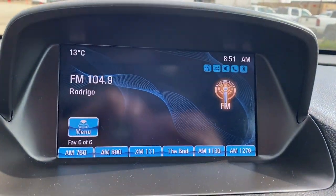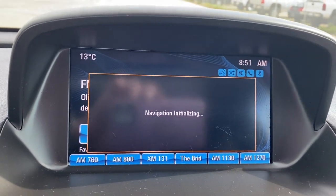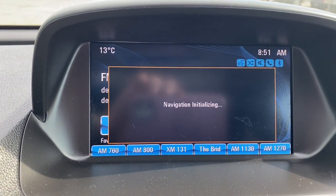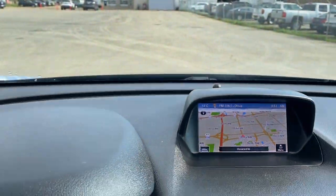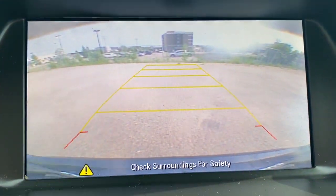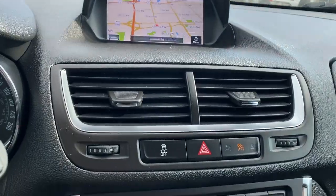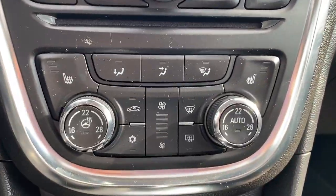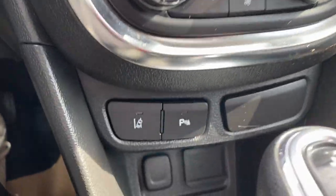Check out the radio here, and we can also check out the navigation. As well as the backup camera. And just below that are the controls for the infotainment screen. And below that we have our climate control as well as our heated seats and our heated steering wheel.